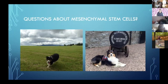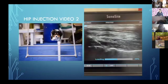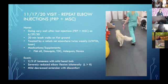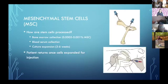They took it from her bone marrow. Okay. It's called bone marrow concentrate, I think. And it does have stem cells, but if you recall what I showed you earlier, let me see if I can find it, there's only like 0.001 percent of stem cells when you immediately pull it out of the bone marrow. So yes, there are stem cells, and you can spin it down and inject it, and some people do see a positive response with that.